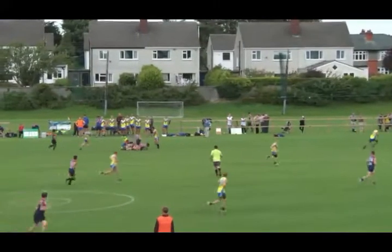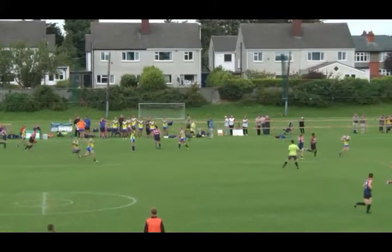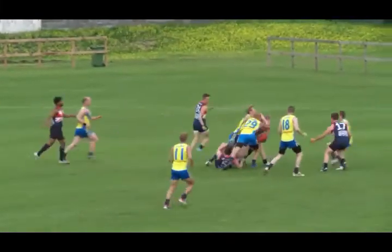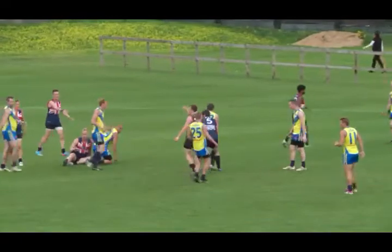Kicks up long in the middle of the ground. Here's Delito again, but who's marked that in front of him? It's a fantastic grab. That looks like Mark Ireland. He kicks that down now long. Here comes Chris James. Here's Sammy Willett. Ball off the hand. Sammy Willett got the second grab. Sweden have the ball, but they're tackled hard in here.